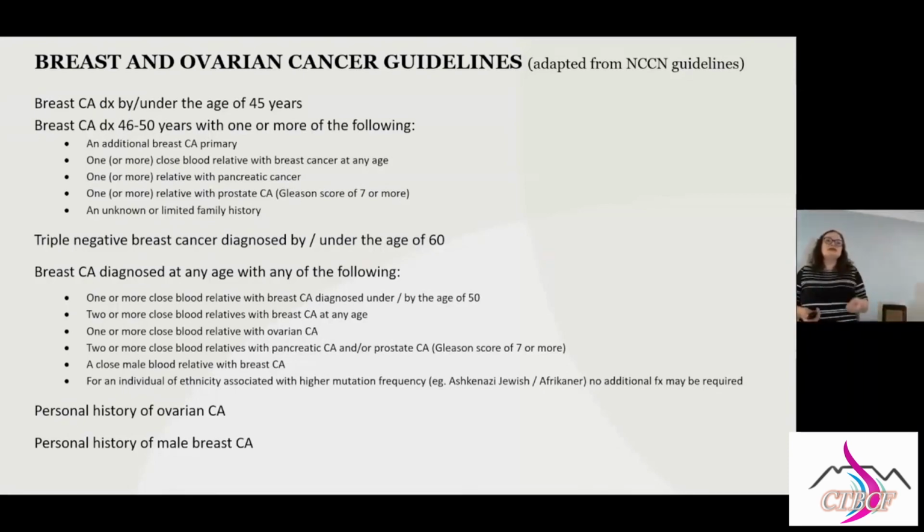Then also our triple negative breast cancers diagnosed under the age of 60, and breast cancer diagnosed at any age with any of the following. A little bit of it is repetitive, but having guidelines like this to help you make decisions can be very useful.